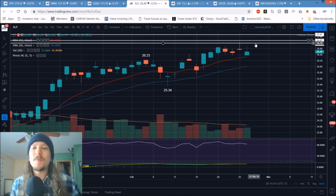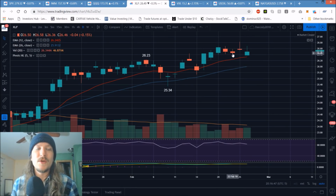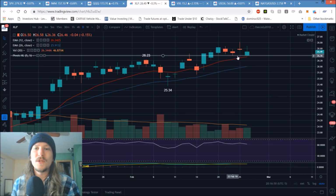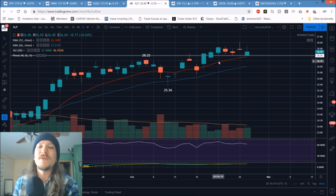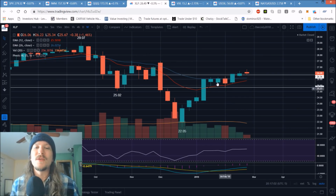XLF has the big upper wick the past 2 days, so that's definitely showing profit taking, and the support level here is 26.36, that is currently holding, and if that level breaks, we're looking down at 26.22 and 26 even. So again, that would be a loss of the daily higher low pattern and a bit of a shift in momentum, and we would then be looking at the weekly key support of 25.34.